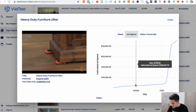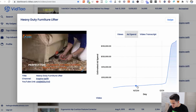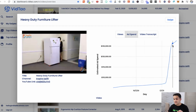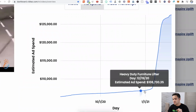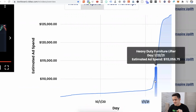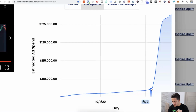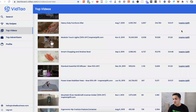And this is actually from September 2020, they've been running it. And now, in the middle of January, look at that lift in ad spend from January to February 2021, like 1/1/21. It's massively gone from, this is around maybe 50,000 to 130,000-128,000. So this is a product that they're scaling right now on YouTube ads for dropshipping.